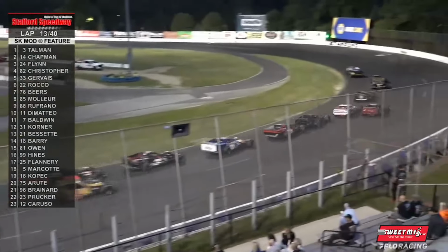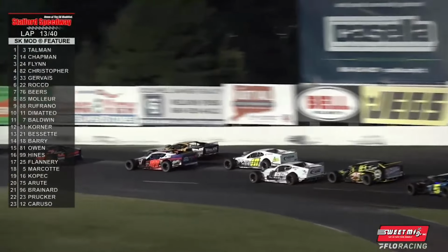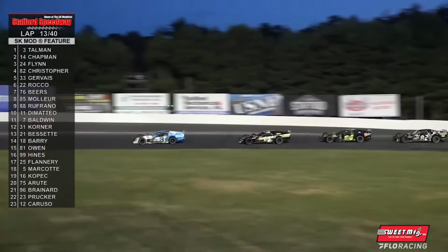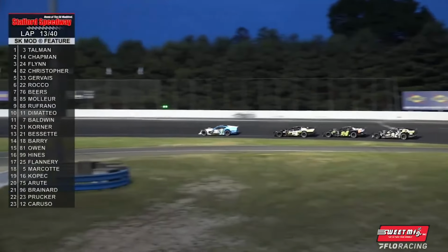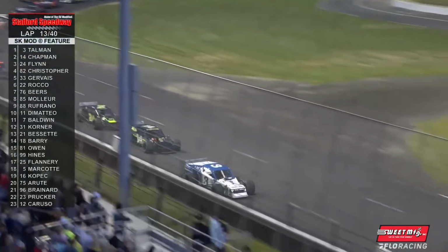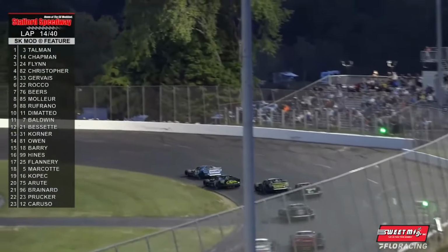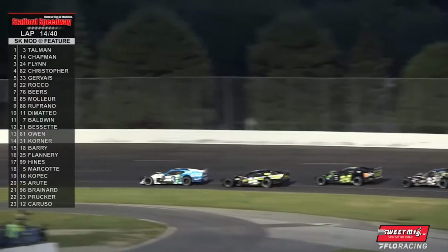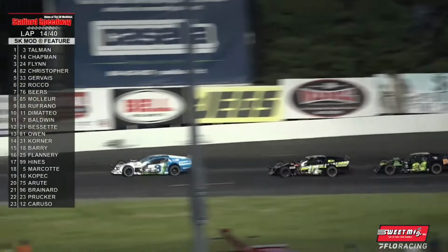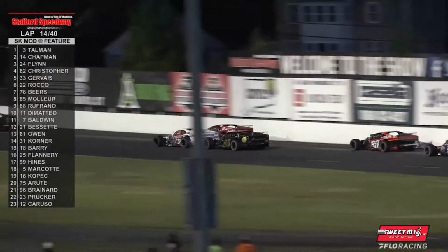And look at Keith Rocco on the outside of Beers, trying to move up to 6th after starting 22nd. Keith Rocco, whatever the problem was, Michael O'Sullivan and his son discovered it, and they are making magic. Rocco looking like days of old, and Moeller right there. Austin Beers shuffled back, and don't leave out Mr. 3-time Corey DiMatteo. Hummel's hot dog machine chasing the Italian number 88.